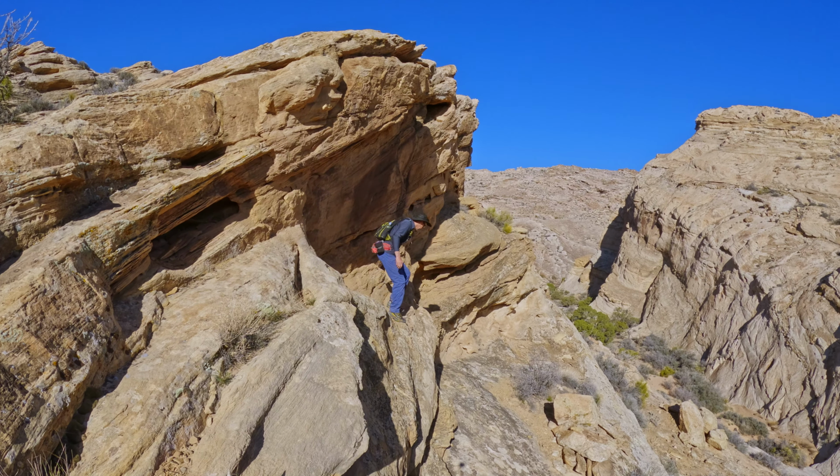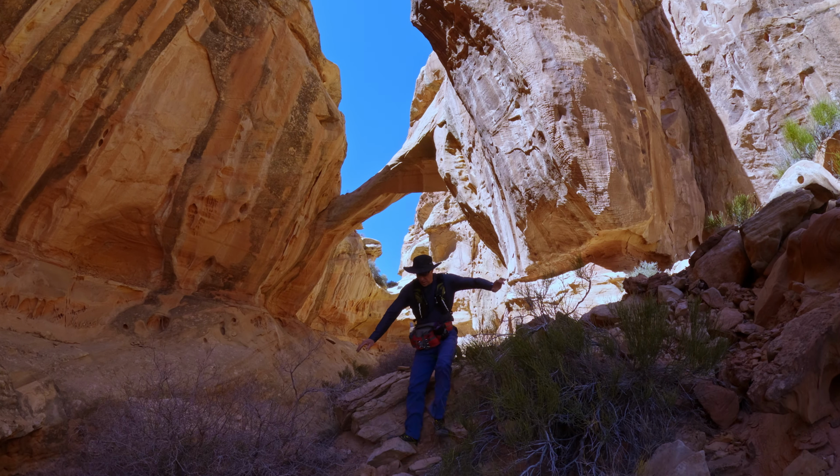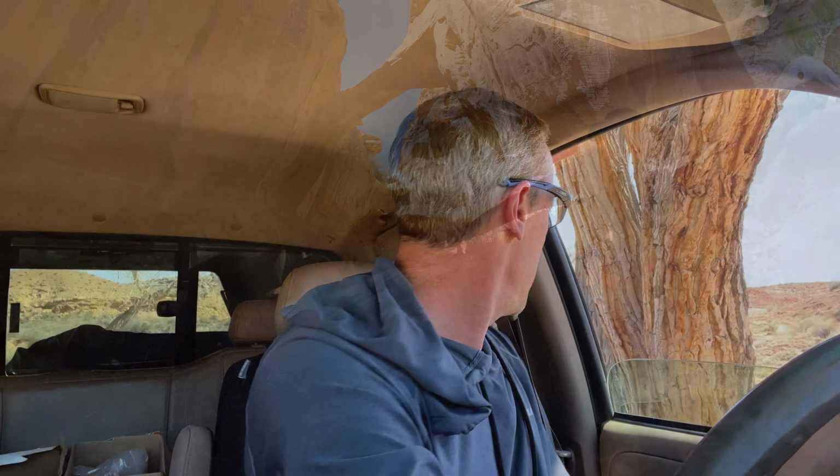Ooh, super slippery. Hard to tell whether it's rock or sand. But, as you can see, the arch is right there. Very cool. All right, I am safely back at the car at the trailhead here at Spirit Arch, and I just wanted to give you the skinny on this.